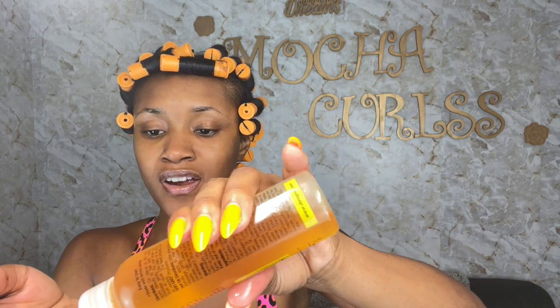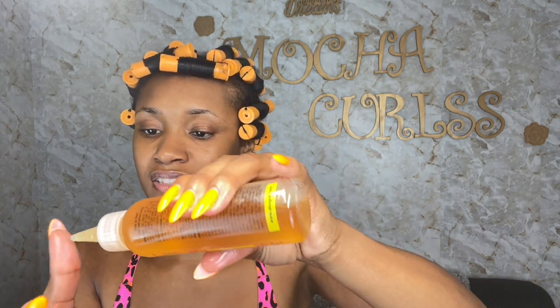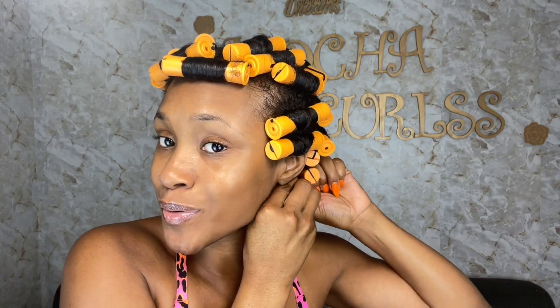Okay. So I'm just going to put a little bit of oil on my fingertips because I do not want any frizz, even though I see a little frizz. So just a little bit on my fingertips with unrolling these. Moment of truth.